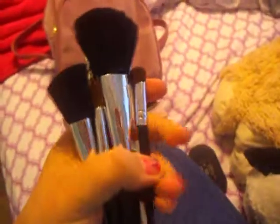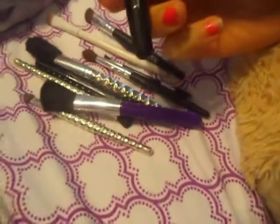So these are all my brushes. I'm about to show you all my brushes, and then I'm about to show you the brushes I got today. Okay guys, so these are all my brushes. They are right here. I have pro powder brush, the powder brush.